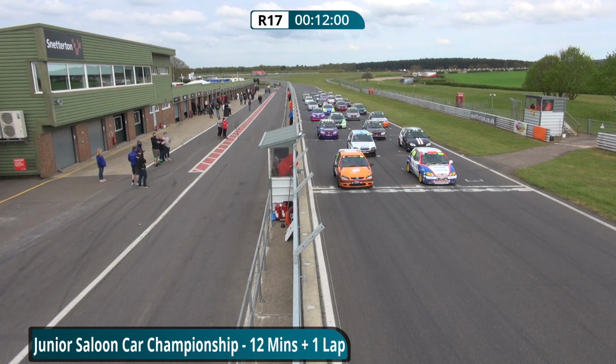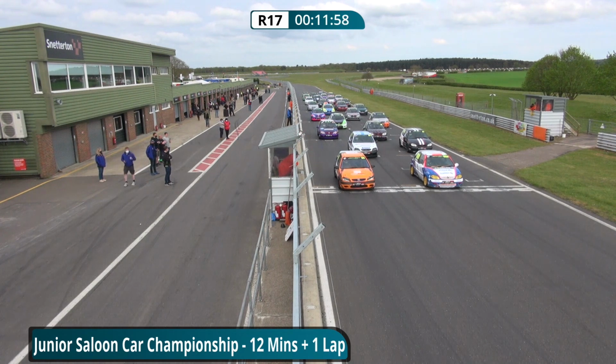Reece Blakely, the last car into line at the back of the grid. This will be a 12-minute race plus 1 lap. Green flag waves at the back. We wait for the red lights to come on the gantry. Red lights on. And away we go.